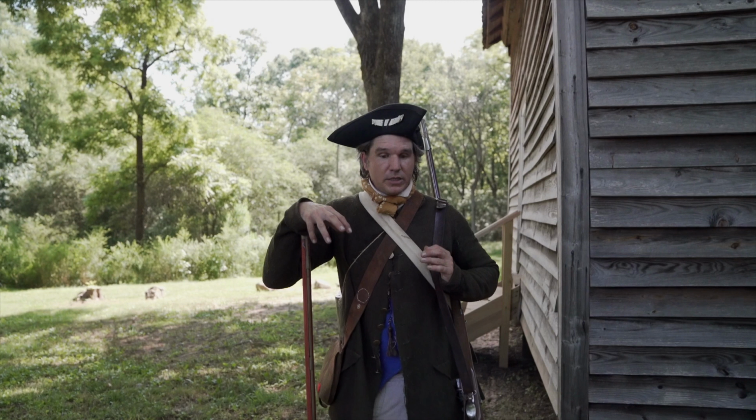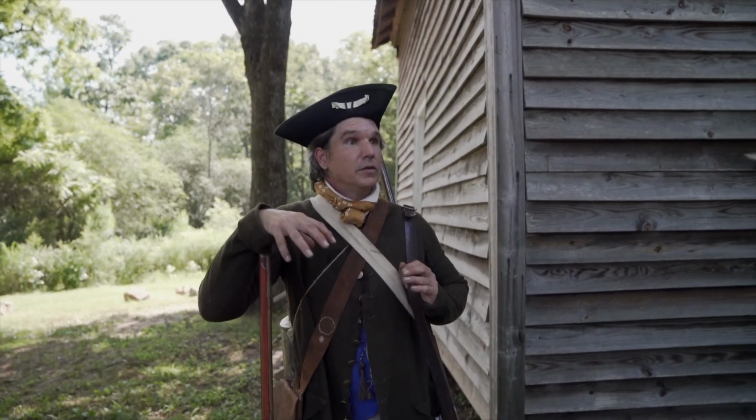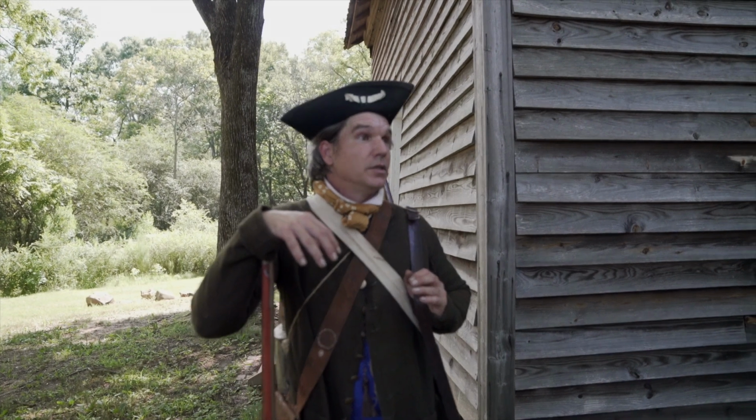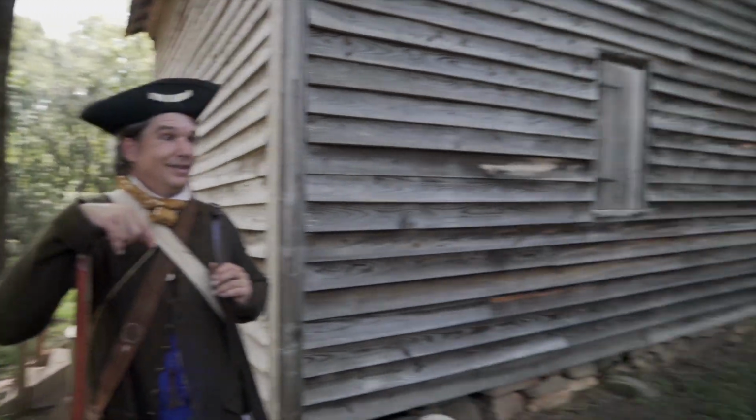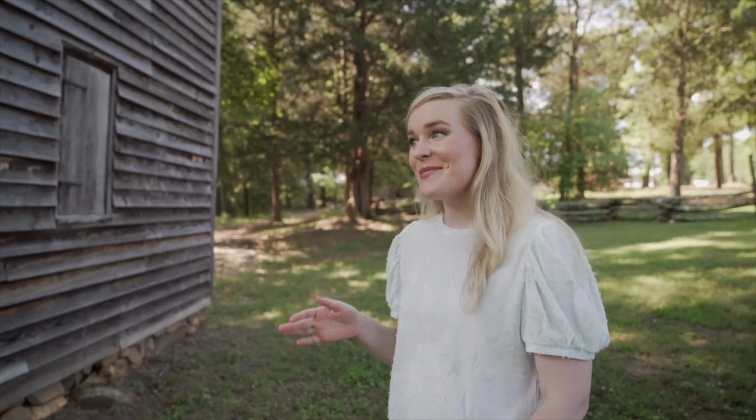So what makes this place so good is, you know, we talk about that battle, but you're actually able to go on the battlefield and actually walk the steps of the soldiers. That's awesome. And so I see this gun you've got here. Yeah. So is this a gun that would have been used in the Battle of Huck's Defeat?